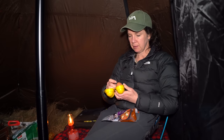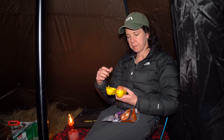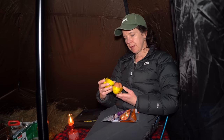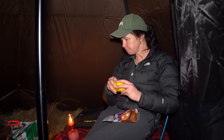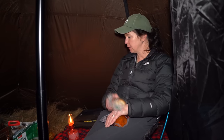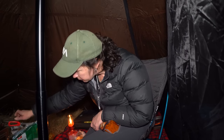Yay! When I took a tumble today onto the rocks, I not only landed on my camera gear, but I also rolled onto the back of my pack and my food bag was hanging off the back. So I thought I might have cracked the eggs. Yay, they're whole. And I've got a Turkish bun to toast up as well, so I might get onto that actually. The pan should be nice and hot. It's been on there for a while.